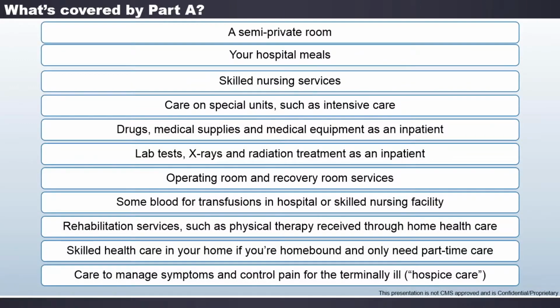So what is covered in Part A? There are several different things that can be covered in Part A. You have a semi-private room, which from my understanding, with HIPAA and everything else, they're going to change a few of those rules and regulations. Then your hospital meals are covered, your skilled nursing services, your lab tests, your x-rays, and radiation treatments, as long as you're inpatient at the time. So if you go in for an x-ray, you need to make sure that you're actually checked into the hospital for that x-ray to occur.